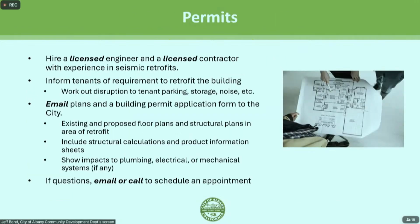I wanted to spend just a minute or 2 with the process and maybe some tips on making the process of getting the permit as easy as possible. First, we will need to have a licensed engineer prepare the plans. In California, you have to have a license to practice engineering. Although some of these things are pretty simple and your contractor might say, I know exactly what to do, we still need to have a licensed engineer prepare and approve the plans.